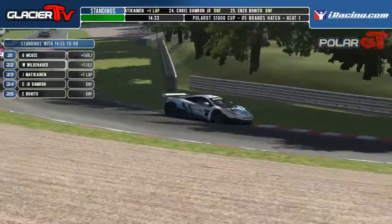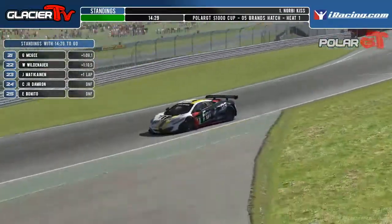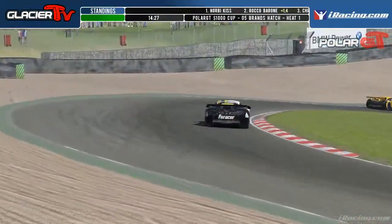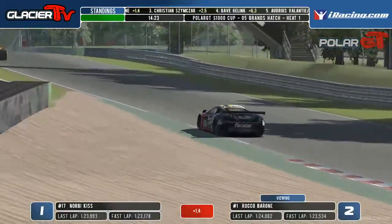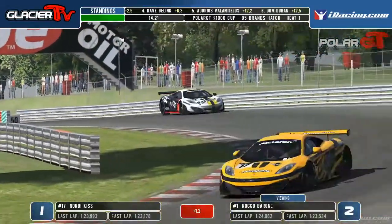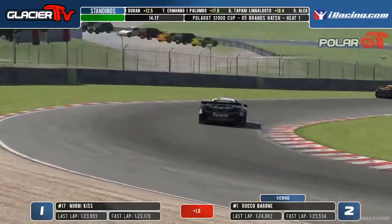Norbikis, as he comes past the track, does a 123.993 that last time by. Rocco Barone, let's see if he... No, he doesn't. He goes in further tenths slower. And Christian Shimjack is actually now the fastest out of those three guys once again. So it keeps on ebbing and changing as this race progresses, Rob.